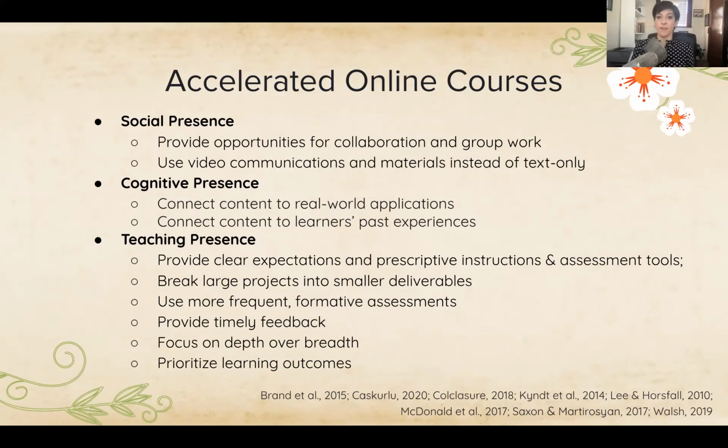And we know a lot from accelerated courses from the literature, but it's mostly face to face. We know a lot about online courses from research. See the community of inquiry represented here on our slides. That's the social, cognitive, and teaching presence. But we don't know as much about how to best combine the two. And that's exactly what my doctoral research is exploring.